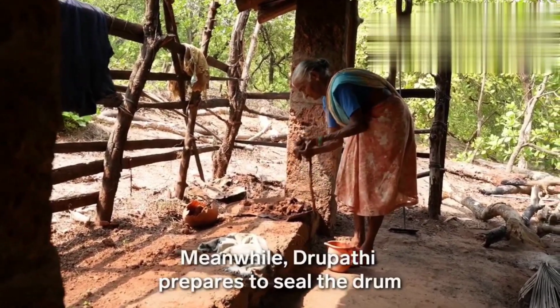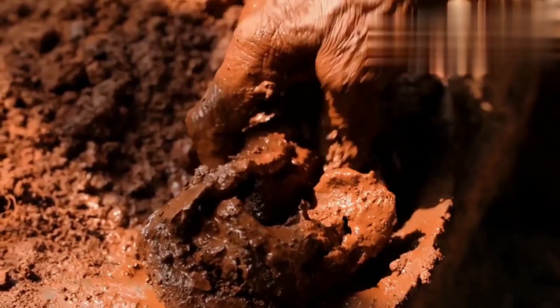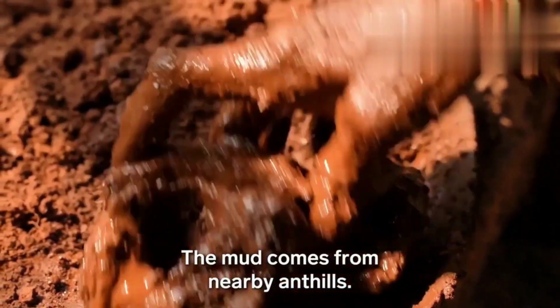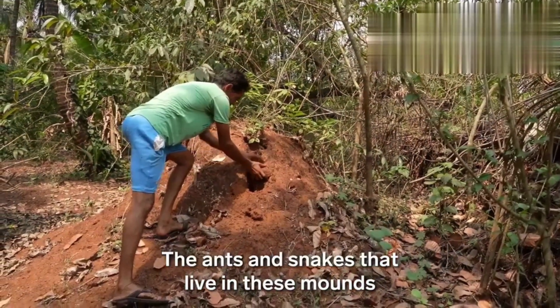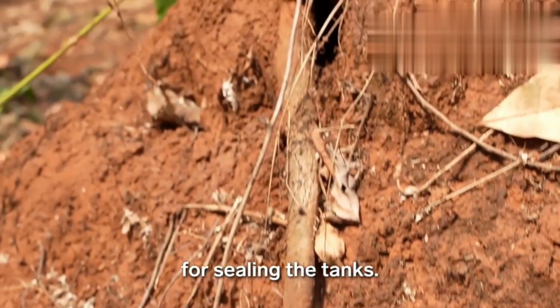Meanwhile, Drupati prepares to seal the drum by dousing a piece of cloth in mud. The mud comes from nearby anthills. The ants and snakes that live in these mounds refine the soil, which makes it better for sealing the tanks.